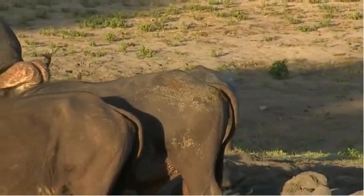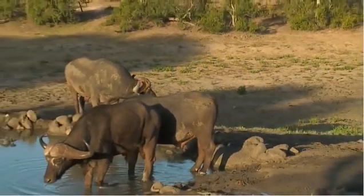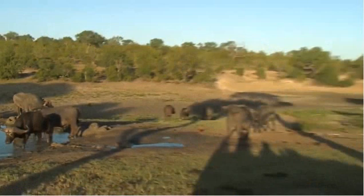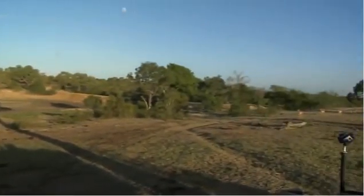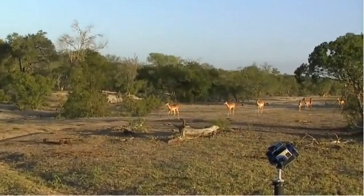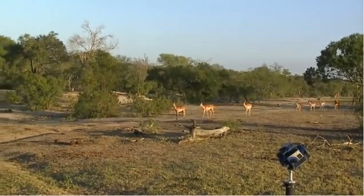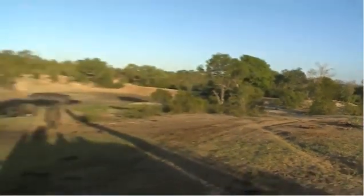It looks like everyone's heading in for a drink now. All the buffalo have got up and started drinking. There's a herd of impala on their way. And the wildebeest possibly will come down as well a little bit later. Now I think Pete's going to go find a shady spot to sleep in.